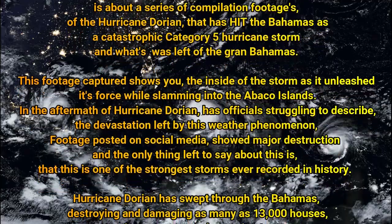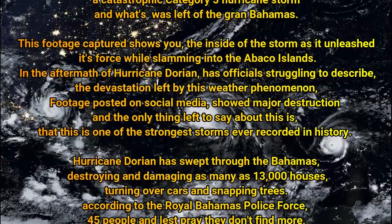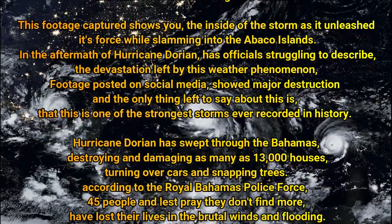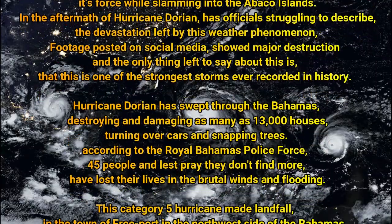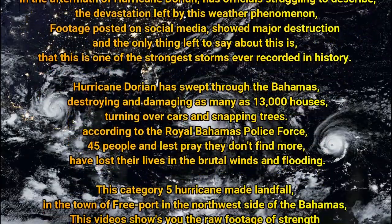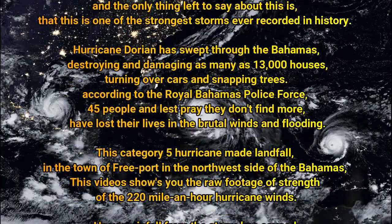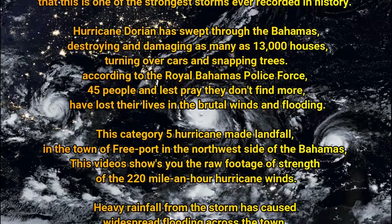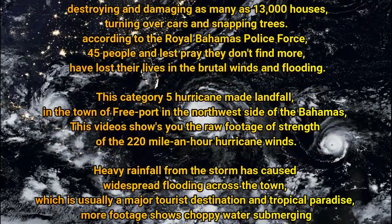Footage posted on social media showed major destruction, and this is one of the strongest storms ever recorded in history. Hurricane Dorian has swept through the Bahamas, destroying and damaging as many as 13,000 houses, turning over cars and snapping trees. According to the Royal Bahamas Police Force, 45 people, and let's pray they don't find more, have lost their lives in the brutal winds and flooding.